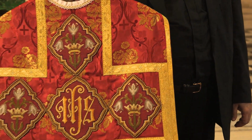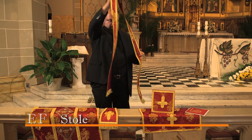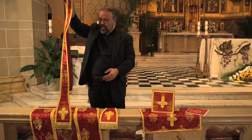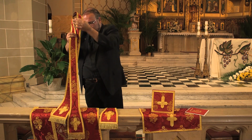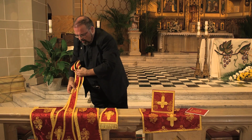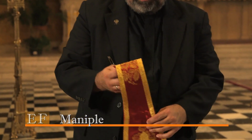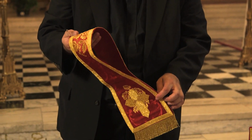What's going on underneath? You have the stole. Again, this stole is kind of made in the older Roman style. Interesting, when the priest in the Tridentine Rite wears a stole, it's crossed in front when he puts it on. This is the maniple. You don't see these in modern times, although it's certainly permissible.